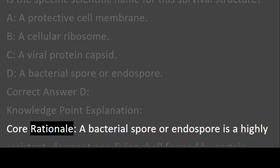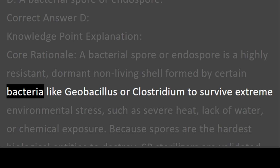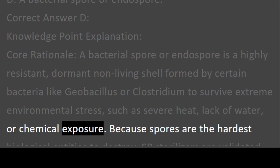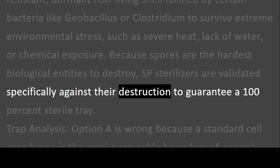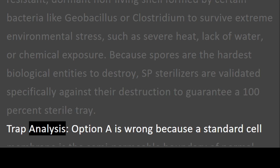Core rationale. A bacterial spore or endospore is a highly resistant, dormant non-living shell formed by certain bacteria like Geobacillus or Clostridium to survive extreme environmental stress, such as severe heat, lack of water, or chemical exposure. Because spores are the hardest biological entities to destroy, SP sterilizers are validated specifically against their destruction to guarantee a 100% sterile tray. Trap analysis.